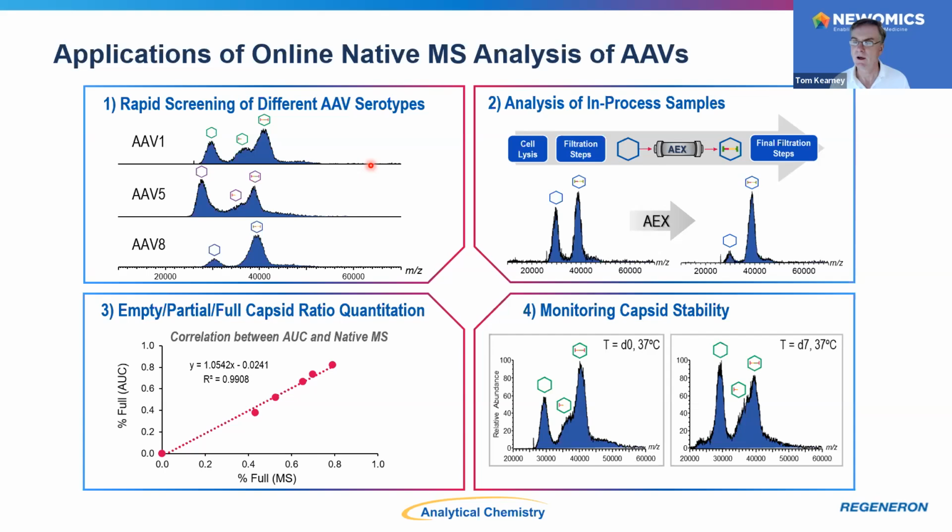Okay, great. Do you have an assignment for the signals seen at about 45,000 mass to charge, the features above the assigned full peak? So I think that is what we were just discussing here. What we think this is caused by is likely more extensive charge reduction, because we can't fully control the charge reduction in the desolvation gas setup. So I believe that's where these tailing features are arising.